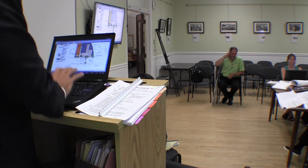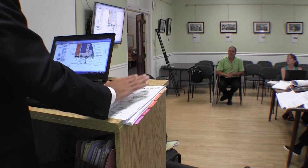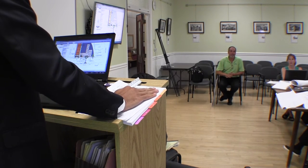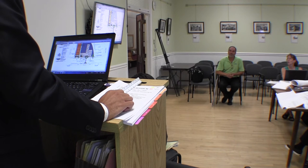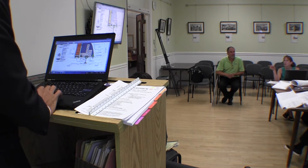So this plan reflects the curb extensions with the crosswalk, although we do understand and we are in receipt of the comment letter, and we're going to be modifying that crosswalk to match in kind what's out there and existing in terms of length, width, and striping. But still with the curb extension. Exactly.